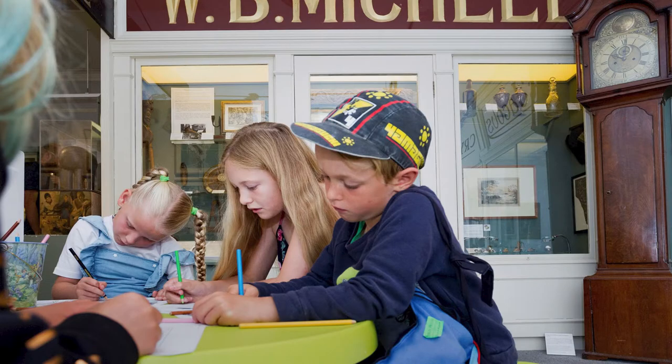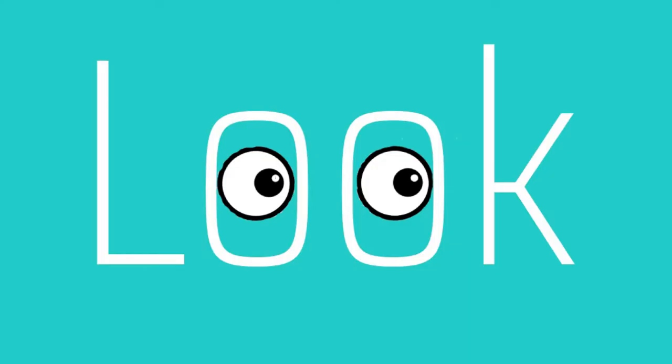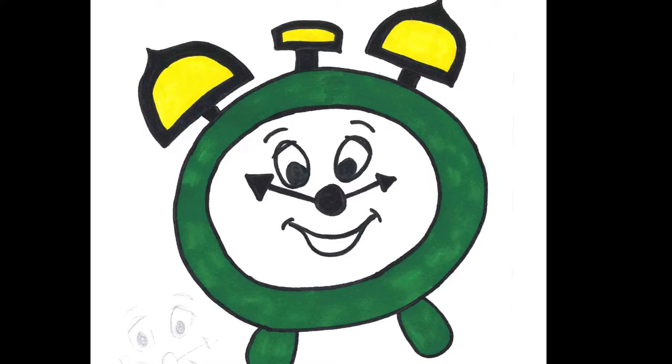Each film is divided into three sections. Look. Take a closer look at one of the paintings or objects and see what you can find. Listen. Hear a story or join in with a song or rhyme. Do. Try out an activity or get creative and make something. You don't have to do all the sections together. Feel free to pause and come back at any time. Let's see what we can explore today.